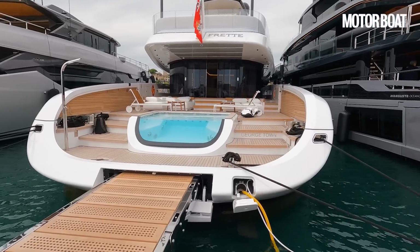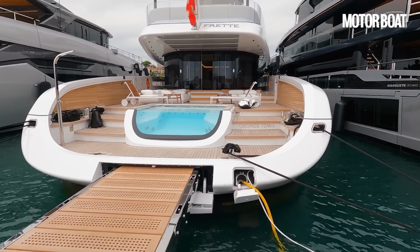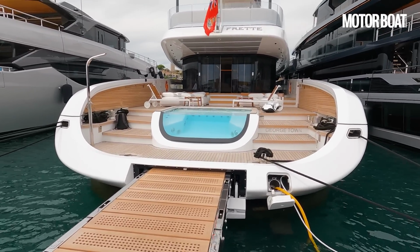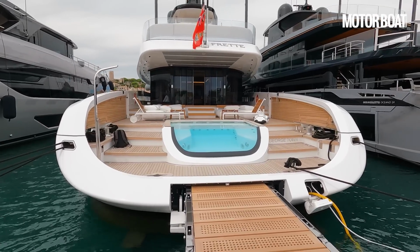Couple of very quick stats first of all. So 43 metres, equivalent to 143 feet. It is 31 foot wide and it has a remarkable 462 gross tons. That's the measurement of the volume, and trust me, for a yacht of this length it is exceptional.